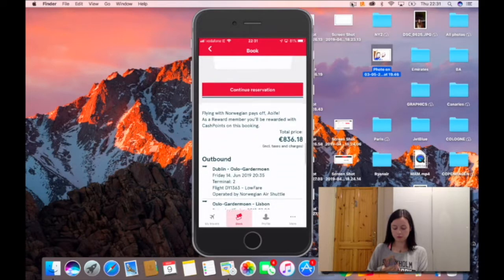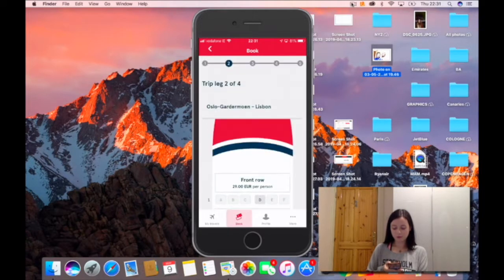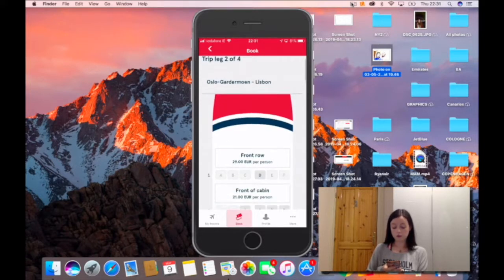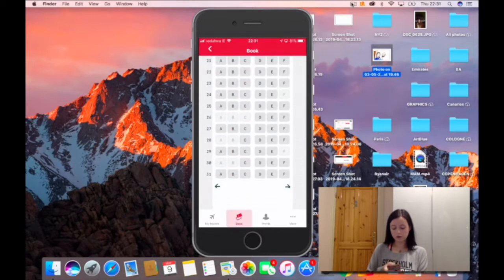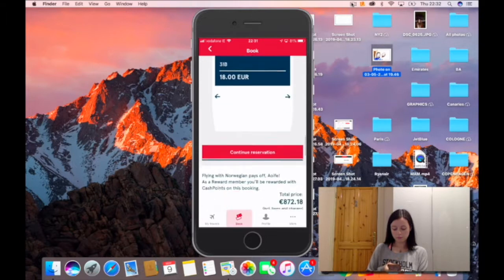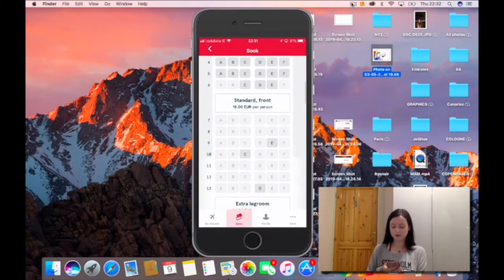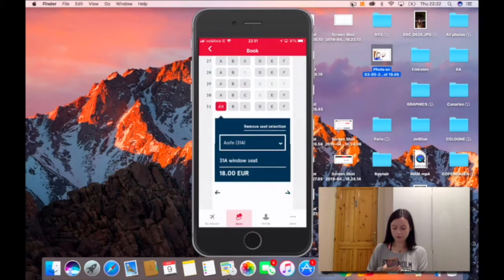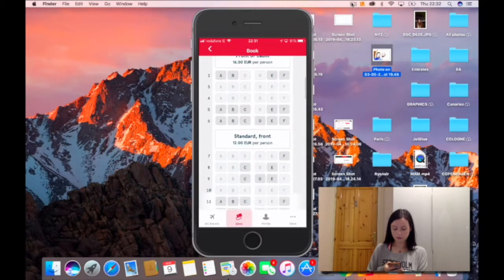Again, the random information at the bottom is just there. It's a common theme, I think. Common theme. Then now this is from Oslo to Lisbon. So again, I'll just aim for the same seats if they're there. And I'll do the exact same. I'll do this 2 more times because of the amount of stopovers that I have. Just do that again. And last time.